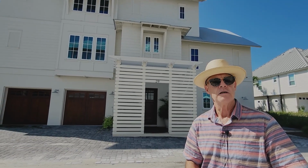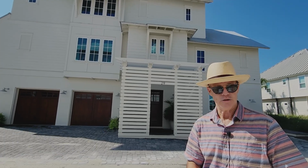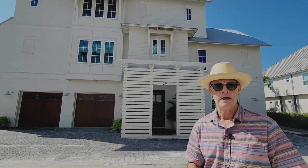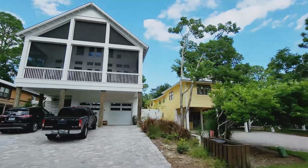The price is $5 million even. Like I said, it's a special place. When you break it down, that's $1,187 per square foot, which in today's market, that's a going rate.